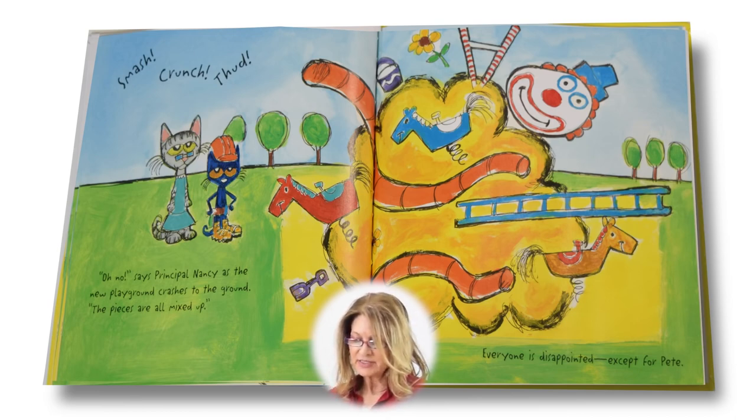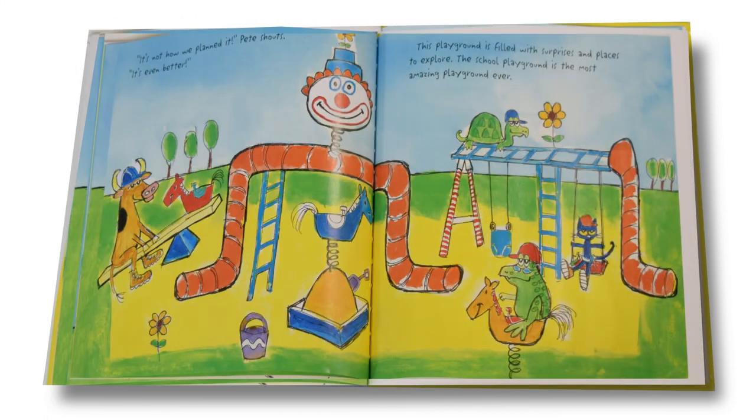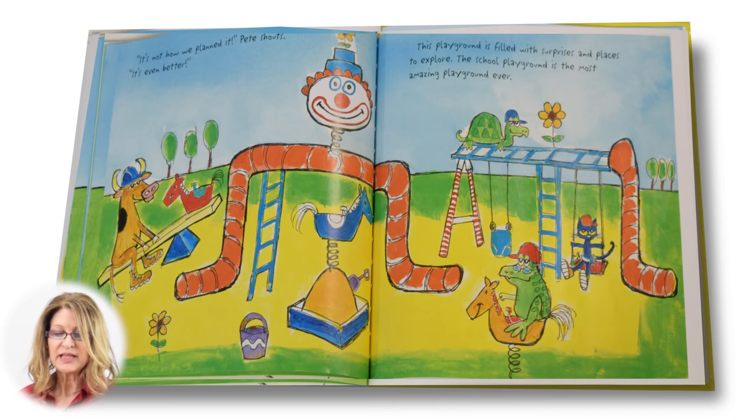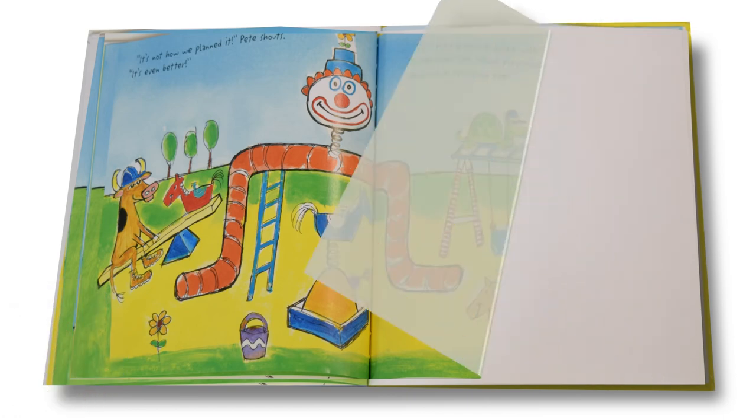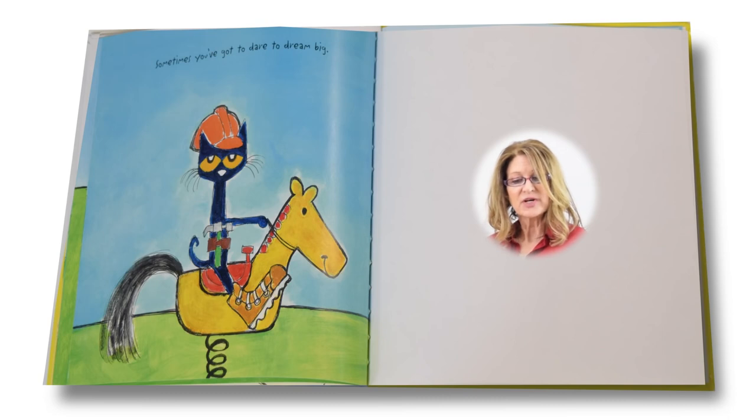Everyone is disappointed, except for Pete. It's not how we planned it, Pete shouts. It's even better. This playground is filled with surprises and places to explore. The school playground is the most amazing playground ever. Sometimes you've got to dare to dream big.